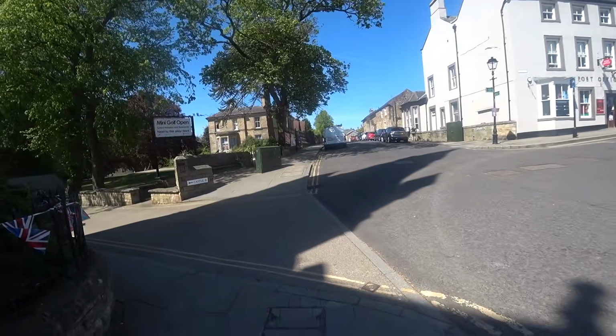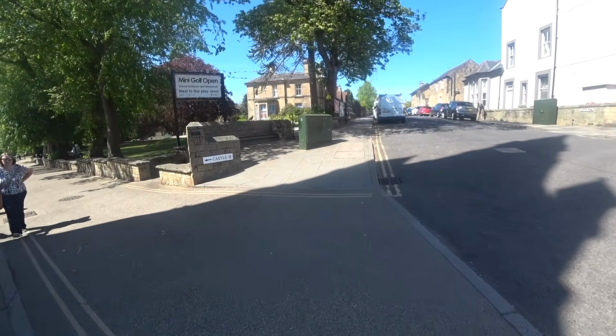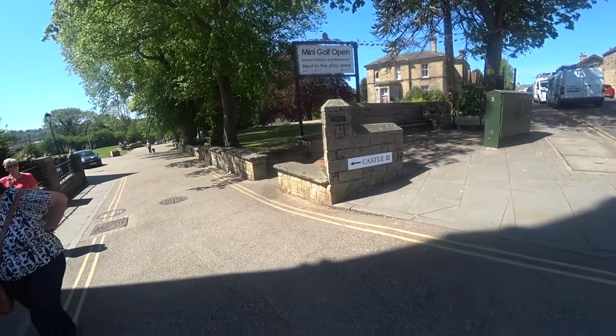Right, I think that's enough of the main street. Let's go and find the castle. There's a helpful sign, castle. Well. Right, I don't know what to expect. Is it going to be a full castle? Is it going to be ruins? Is it going to be a plaque on a, I don't know. Let's find out what Barnard Castle's like.